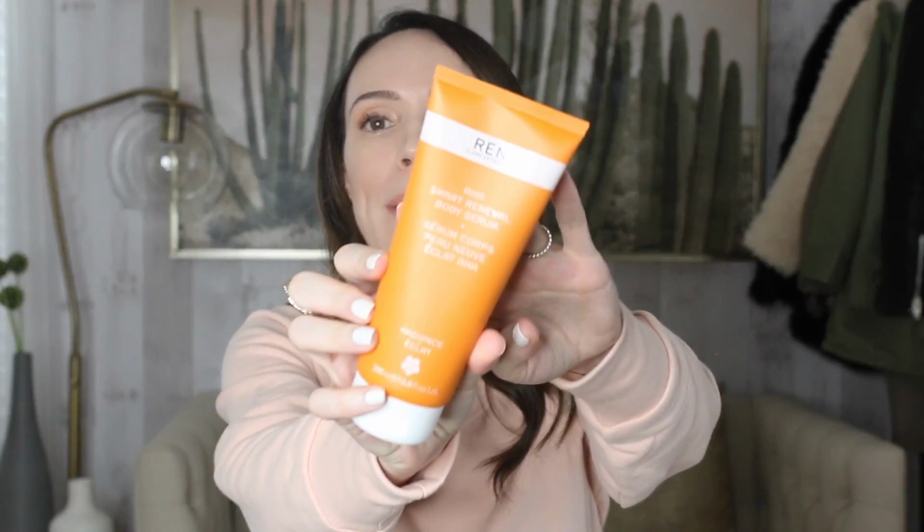Final favorite is from Ren. It's their AHA Smart Renewal Body Serum. Now, in the winters when I like to go hard with all of my exfoliating products, retinols, all that sort of thing, because I'm not out in the sun as much, I love an exfoliating body treatment, whether that's a body lotion or a body serum. I just love something a little bit more exfoliating.